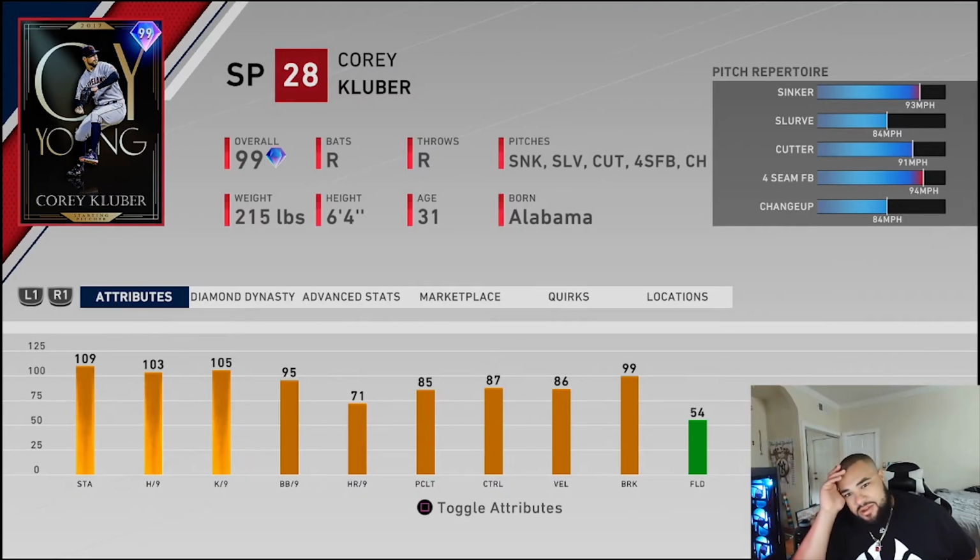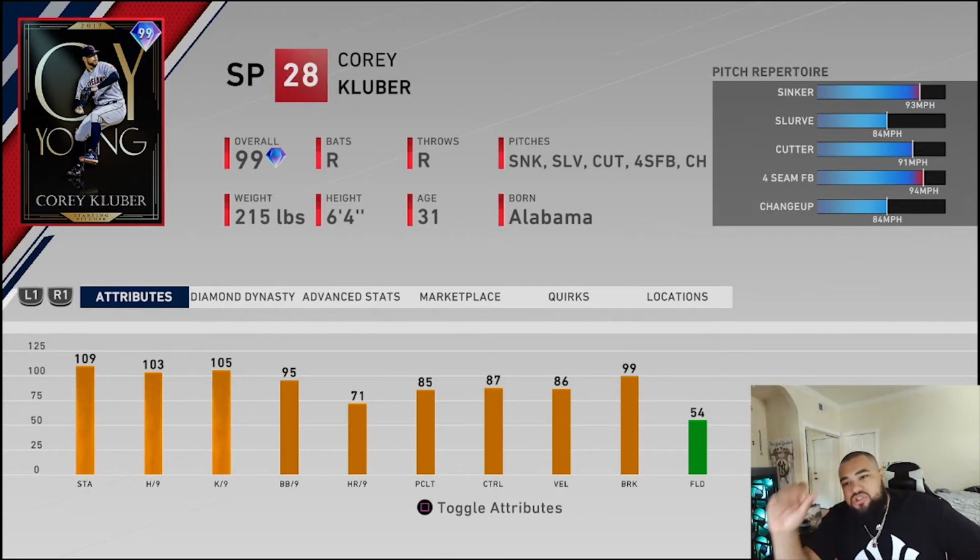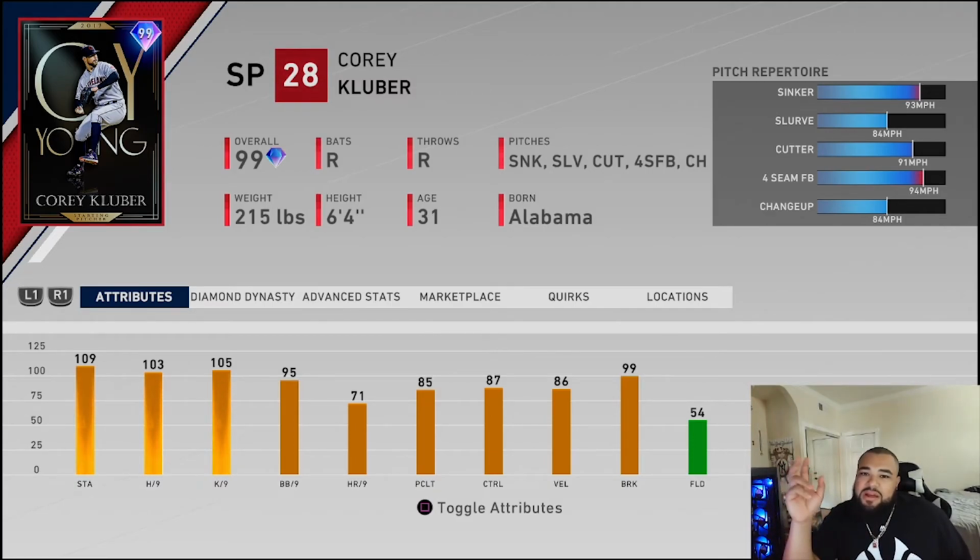You can't square this guy up. If you know how to use this guy, they're not going to hit him hard at all. Ever. We're talking a 93 mile per hour sinker, 84 slurve, 91 cutter, 94 four seam, and an 84 changeup. Weak contact on all of them. And another thing that makes this card so great, that makes the hitters go crazy, every pitch looks the same coming out of his hand. So they never know what's coming until it's halfway to the plate. Every pitch out of this guy's hand looks exactly the same.